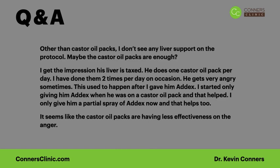So yes, you do want to support the liver detox pathways, but you want to keep an eye on everything downstream. So remember, go back to that 7 phases of detox, and we're talking with liver as phase 1 and 2 and 3. Well, you need to support 4, 5, 6 also.